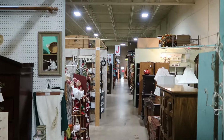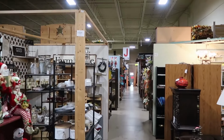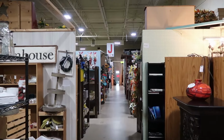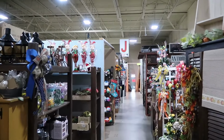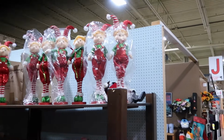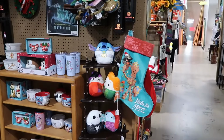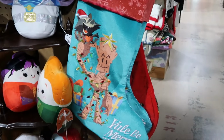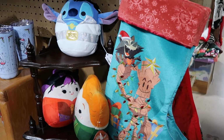Okay, so right now we're continuing down row J. So this is the last row in the Lakeland Antique Mall. I do want to head to the back section though and show you guys all of the items in the back side. They have some really rare items at Vault Collectibles. Look at this though, you're finding some brand new Christmas decor and different things along the way. I love that about this. They have some Christmas stockings up ahead. You'll Be Merry with Groot and Rocket Raccoon. They actually had these recently at the Disney Character Warehouse.